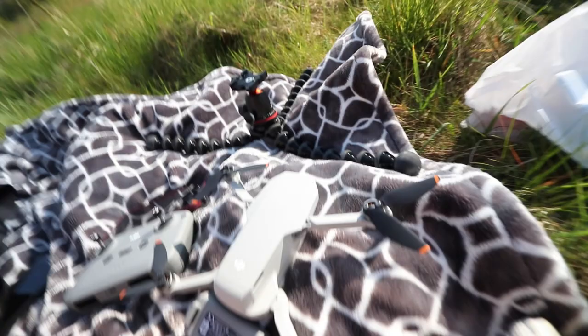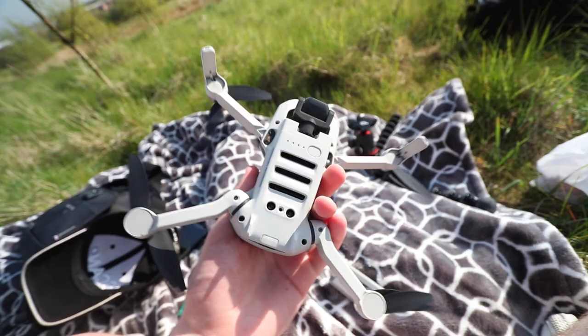That's the first time I've crashed this drone and there is literally not a single scratch on it anywhere. Been here for a few hours now. We're gonna start heading back to my house. I think we've got tea in an hour or so.